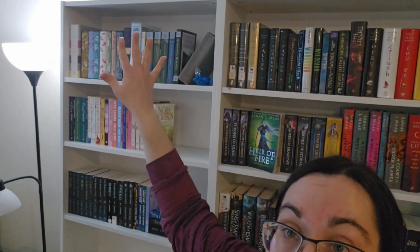Okay, check in. So as you can tell, I didn't change any of my classics, and I do need to get bookends because that drives me nuts. It always falls over.